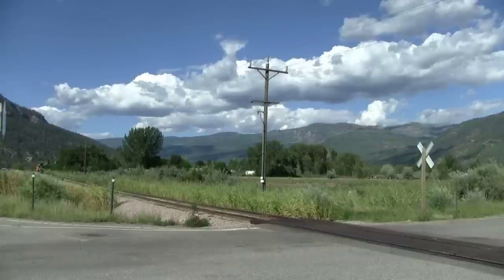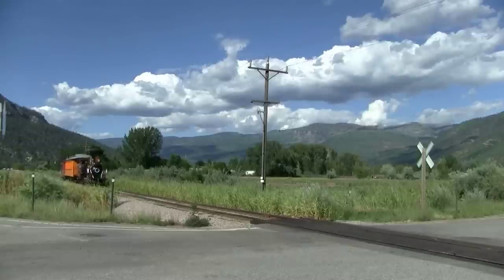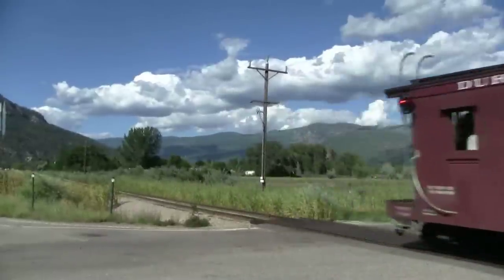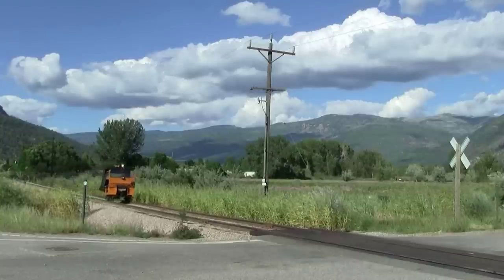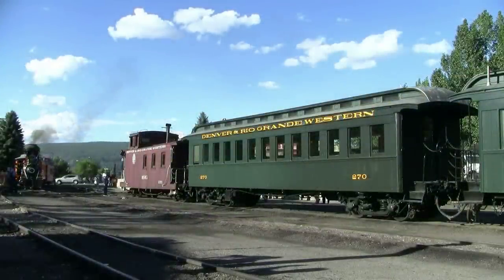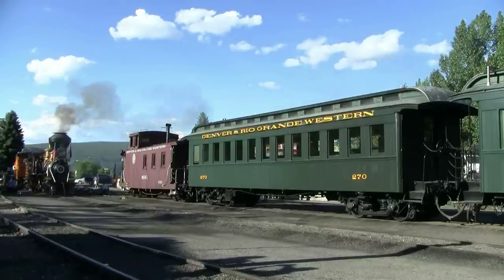We get one last look at the Eureka before arriving into Durango as it flies along through the valley just south of Hermosa. Following close behind, a work crew in a speeder checks for small fires ignited by cinders from the Eureka. After a full day's trip from Durango to Cascade Canyon and back, Eureka pulls into the Durango Depot as part of the parade of trains during the 2010 RailFest event.